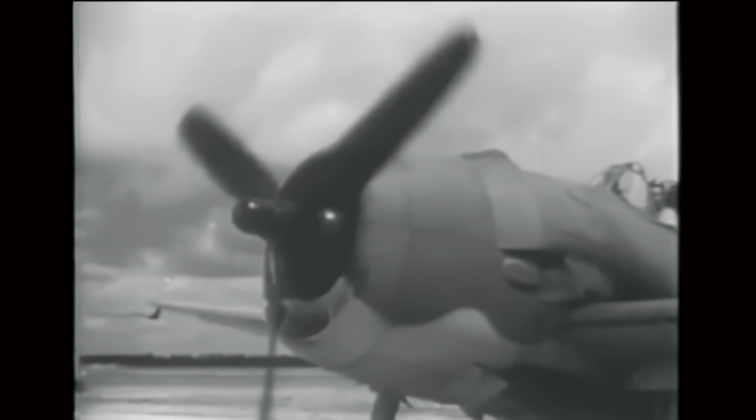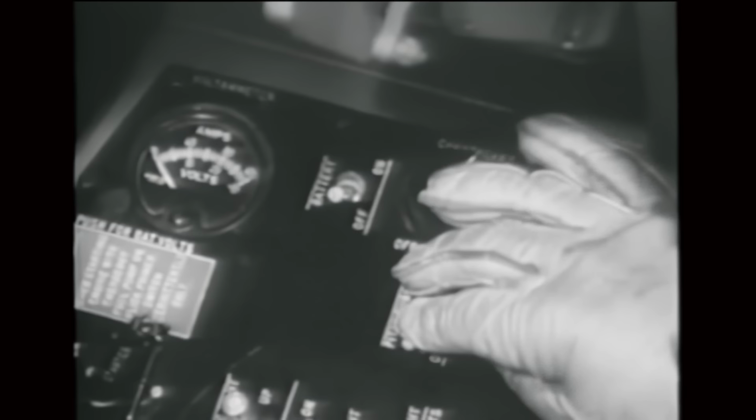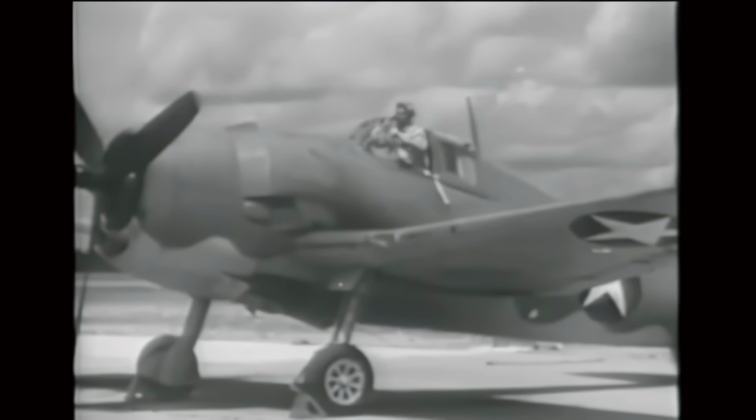As soon as the prop stops rotating, cut your switch and wait for the plane captain to call out, all clear. Call out to the plane captain, switch off. Finally, shut off the fuel valve, turn the battery switch to off, and cut all other operating switches before leaving the airplane. As this picture has demonstrated, the F6F has no adverse flight characteristics.